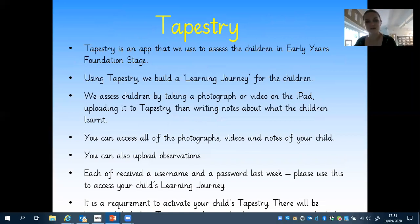and how they've progressed. And how we assess them in early years is by taking a photograph or a video using our iPads. We upload it to Tapestry, and then we write a note about what the children learnt from that interaction. You, as a parent, can access all of the photographs, videos, and notes of your child, and you can also upload observations.